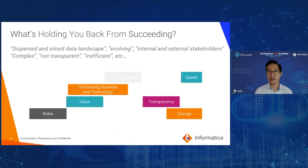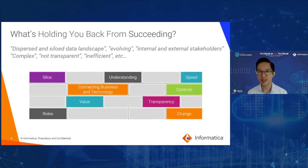Now, knowing the reason for data governance is the most important. The second key step, of course, is having a clear idea of the challenges that currently make it difficult. You see a list of phrases on top there: dispersed and siloed data landscape, evolving changes, internal, external stakeholders, complexity, non-transparency, etc. All of these things, I'm sure we would have heard within our organizations. And it's important to understand as part of the identification journey. Our data leaders, who have been successful to date, are able to clearly articulate the biggest barriers, both to their management as well as to their peer departments. Ultimately, these are the different stakeholders within the company which we would consider internal customers to our data.